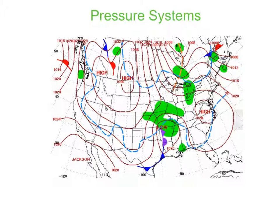High pressure systems are when air moves down in a clockwise direction. They contain dry air. Low pressure is when air moves up in a counterclockwise way and brings the air with it. Low pressures contain moist, wet air.